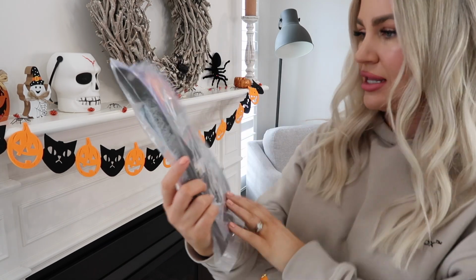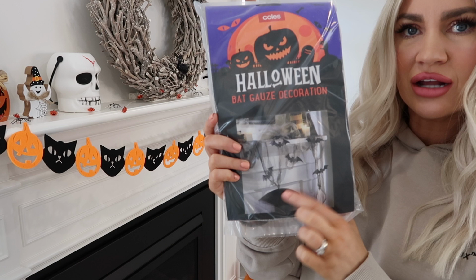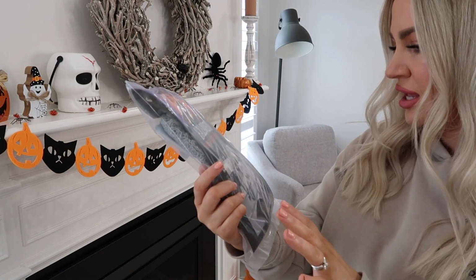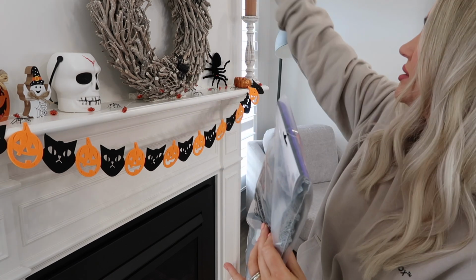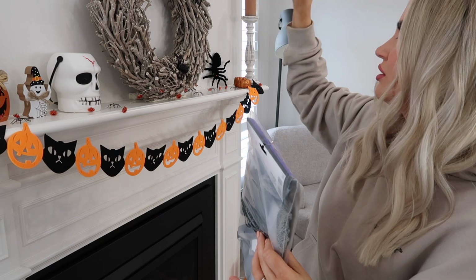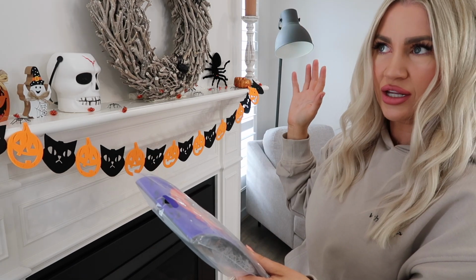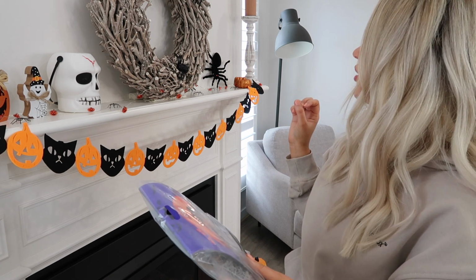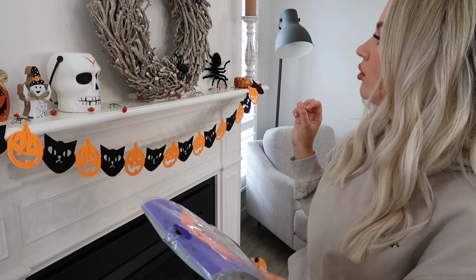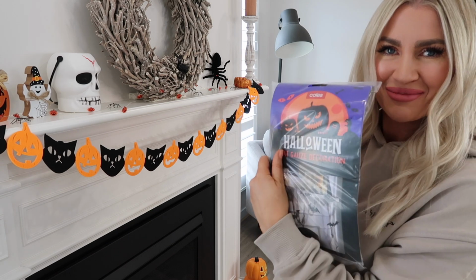So I picked up these bats, Halloween bat gauze decoration, but I think I'm going to just skip on the cobwebs and stick some of the bats up above the mantle and just kind of fill in that space up there a little bit. I wonder if I have any blue tack anywhere. I might have to have a look, otherwise I'll have to use sticky tape and I don't want to take the paint off the wall. So yeah, that's the plan.